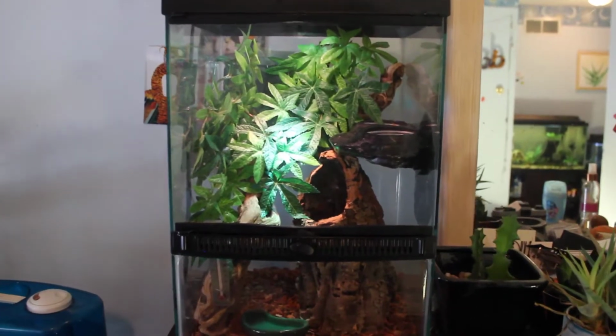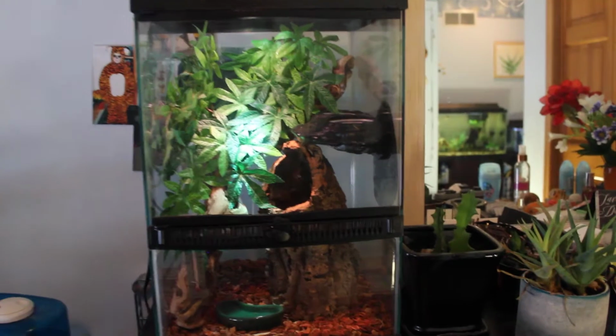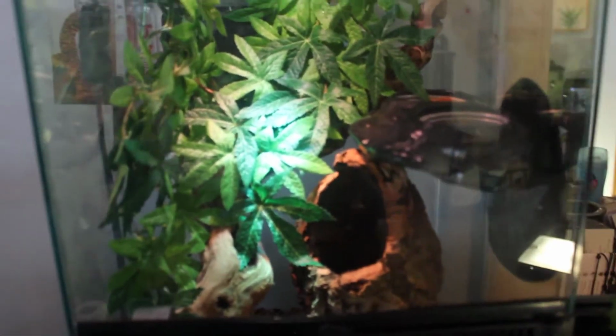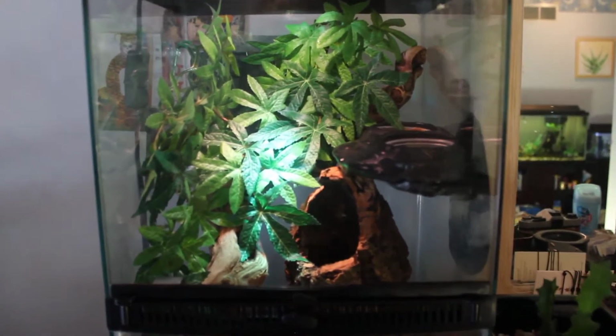So right here I have my crested gecko tank. It's just a 10-gallon Exo Terra. And here I have two crested geckos. They're just babies right now, but I just ordered a larger tank today, so I'll move them into the larger tank once it gets here.